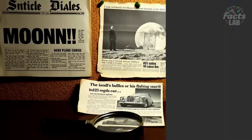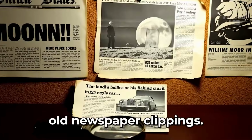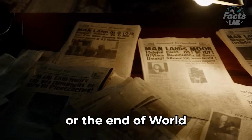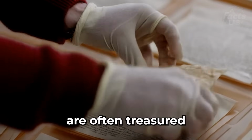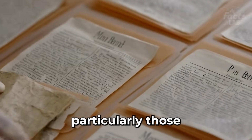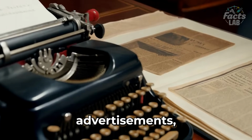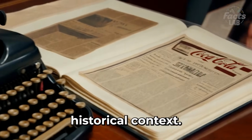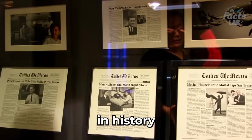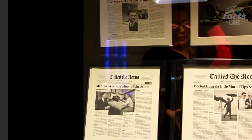First, old newspaper clippings. Newspapers from significant historical events, such as the moon landing or the end of World War II, are often treasured by collectors. Rare newspaper clippings, particularly those with unique or vintage advertisements, are valuable for their historical context. They serve as a time capsule, preserving moments in history for future generations.